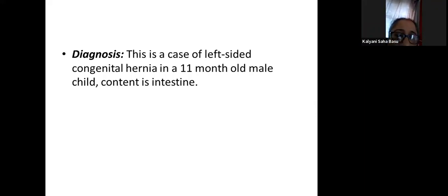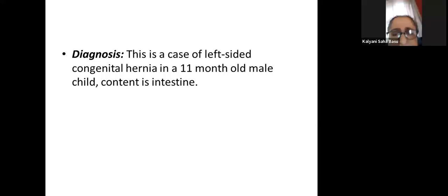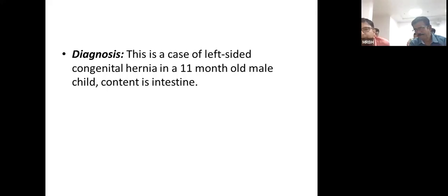Suppose this was a female patient with a congenital hernia on one side. How will you manage? You have all facilities available. Now you have the facility for doing a laparoscopic herniotomy also, and the advantage of that is you can occlude the ring on the opposite side at the same sitting. I feel for female children, it is advisable to perform laparoscopic herniotomy and occlusion of the ring on the other side. So, madam, that will be a prophylactic approach.